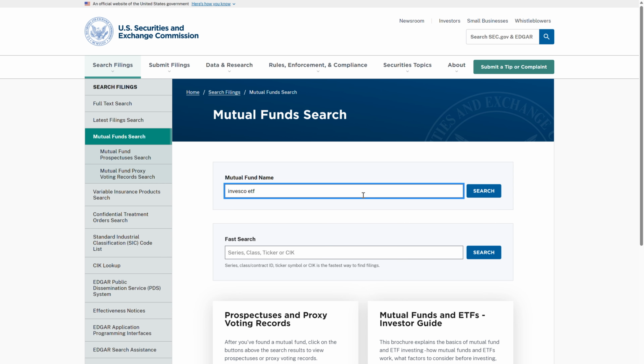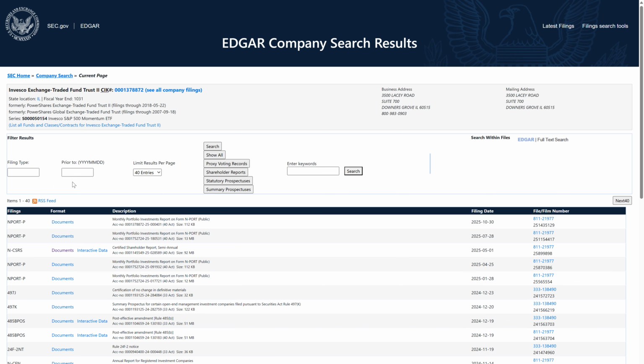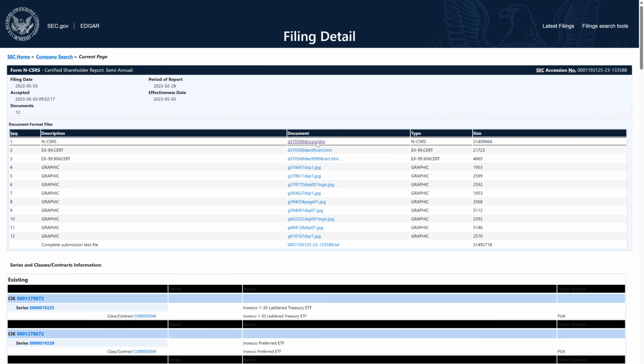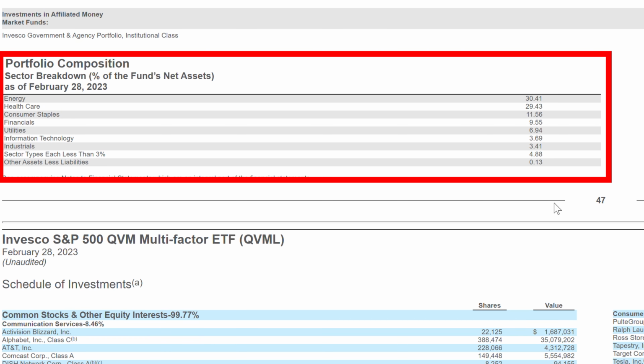Another resource that I use is the SEC website. Sometimes I want to know how a given fund looked in the past. Let's say, for instance, I want to know how SPMO allocated funds to sectors and its top stocks, say, 2 years ago. I would go to the SEC website and input the Invesco ETF. Here we find SPMO and go for Certified Shareholder Report. This document will show all available ETFs under the Invesco umbrella. SPMO had large allocations to energy, healthcare, and consumer staple sectors. That correlates with the observation from Morningstar that SPMO is a momentum ETF, not a growth one.